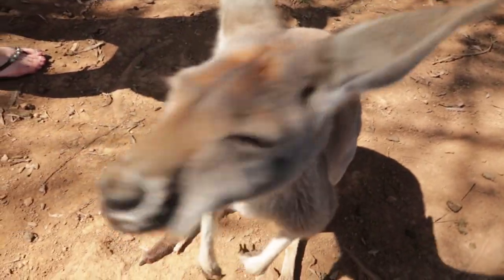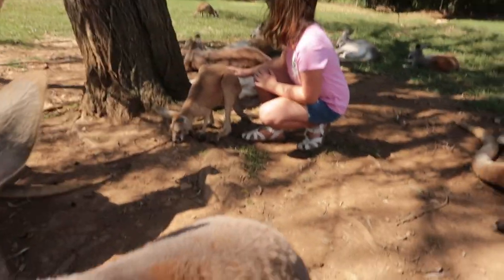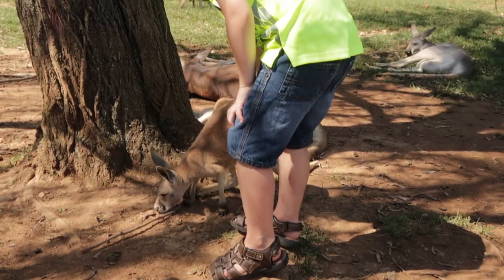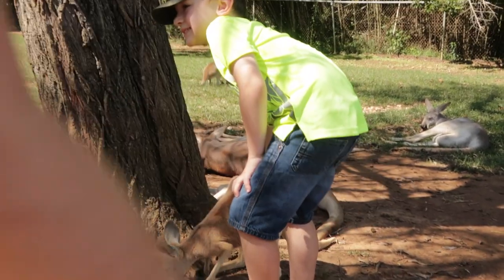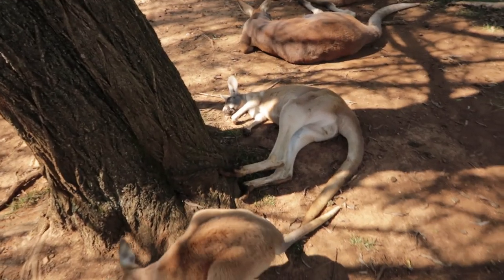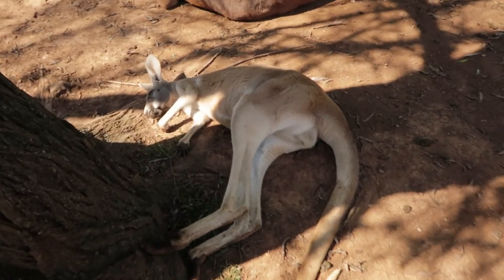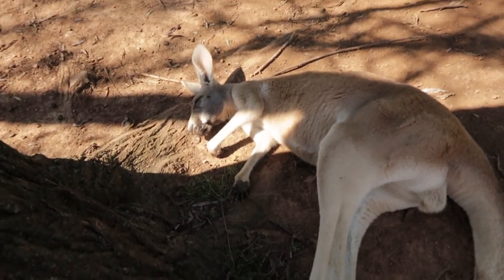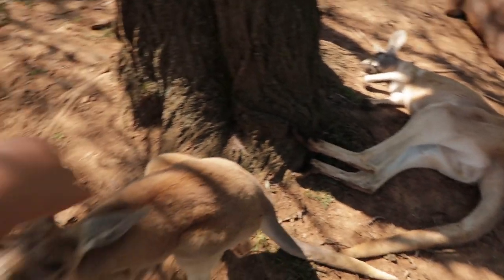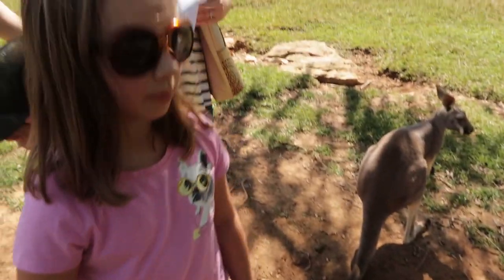Their eyes crack me up. Because they're so sleepy. Kangaroos must rest a lot. In fact, kangaroos rest during the day in the shade, but in the late afternoon and night, they come out to eat, mainly grass. And I didn't know they were so small when they were babies.